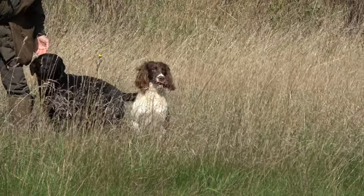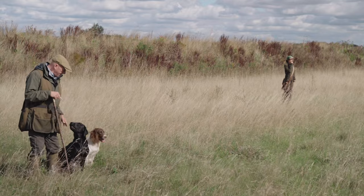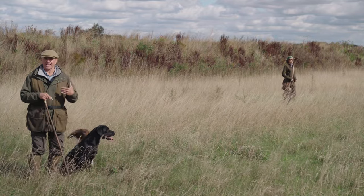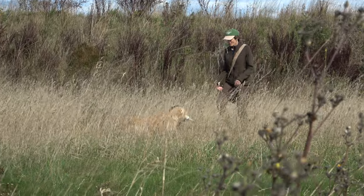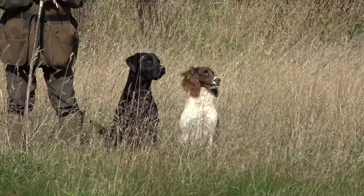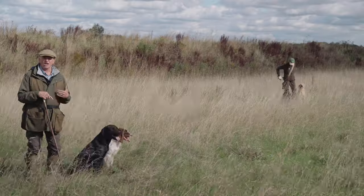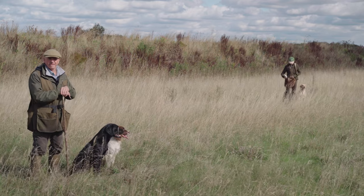No, leave that. So you can see Jensen's reaction. Yeah, this young Labrador, he's not done this exercise before. He's not been in this scenario before. Paddy's just been out and made a retrieve. And you can see he's just on his toes a bit. So he's really not ready to be left on his own on a day shooting.